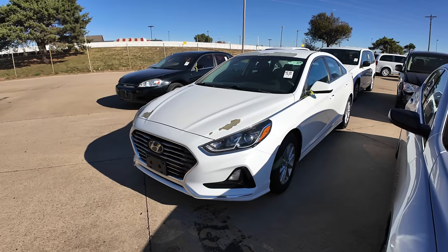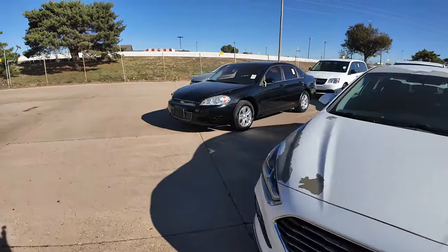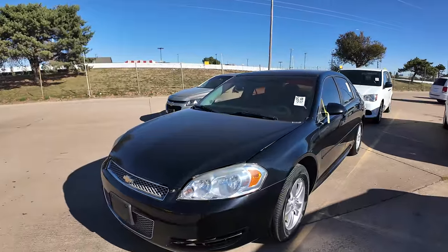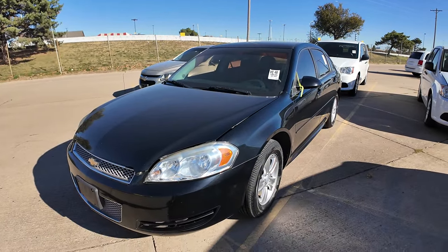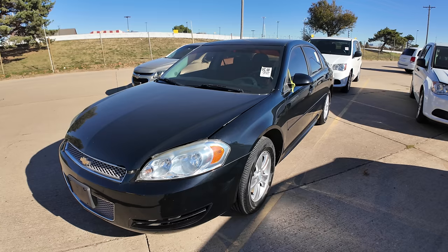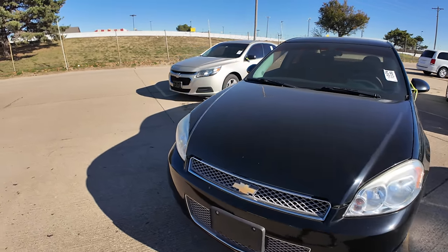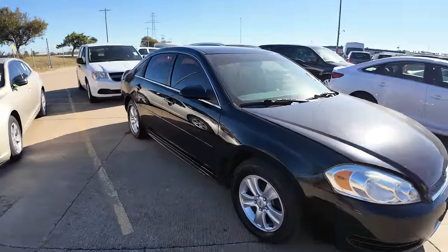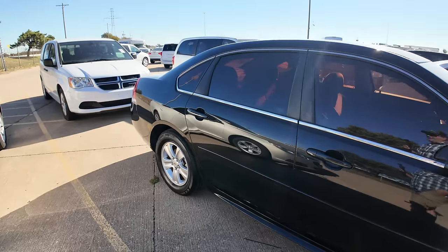Now, here's an interesting one. I'm assuming this is also GSA. Probably everything over here is all government surplus. Obviously, I fell in love with this. I know you guys couldn't care less. But it's a 2015 Impala. 30,000 original miles. Yes, 30,000 original miles on a 2015 Impala. The paint, the body is absolutely gorgeous on this.